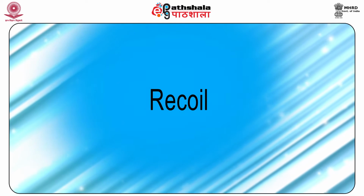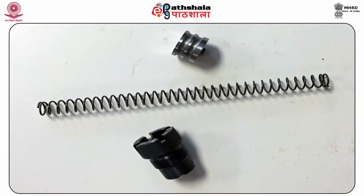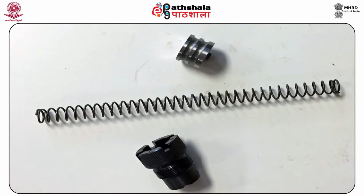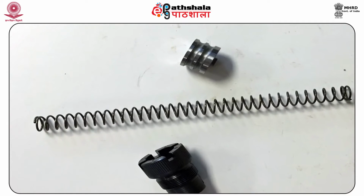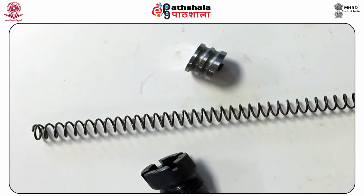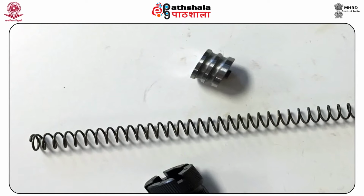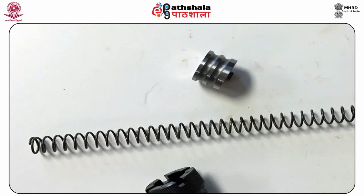Now let us see what is a recoil. Recoil is the forces acting on a fired weapon which cause a handgun to either gently rotate in the hand or violently bite into the palm, or a rifle to gently push against one's shoulder or produce a bone bruising kick. Recoil is an important factor controlling the construction of a shotgun.